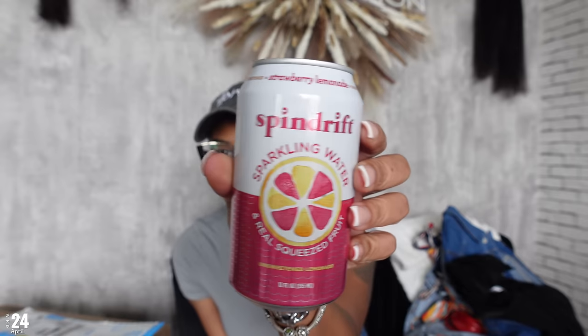This may be my sample. Were you here or were you on the phone, babe? Remember when I was like, Alexa, send me a sample? Yeah. This may be what this is, because she sent me something. I had gotten that little liquid IV stuff or whatever. So this is literally a Sandrift sparkling water and real squeezed fruit unsweetened lemonade, and it's ice cold. So I'm excited to try this.